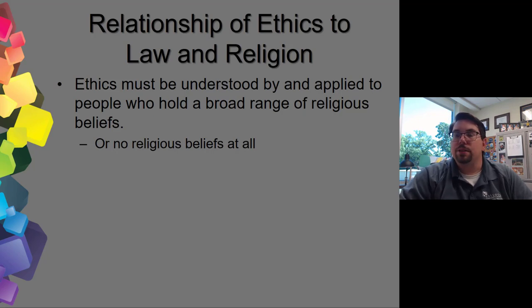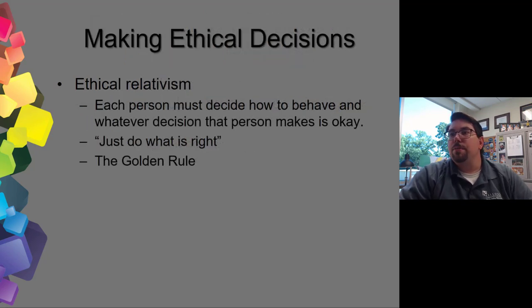I go back to the statement, it's really doing the right thing when no one is looking, because it's the right thing to do. When we have to make ethical decisions, we have to think about what's referred to as ethical relativism. Ethical relativism is where each person must decide how to behave and whether that decision is okay or not. Just do what is right. We try to follow the golden rule, right? I've decided what I believe to be right, and I live by that belief.